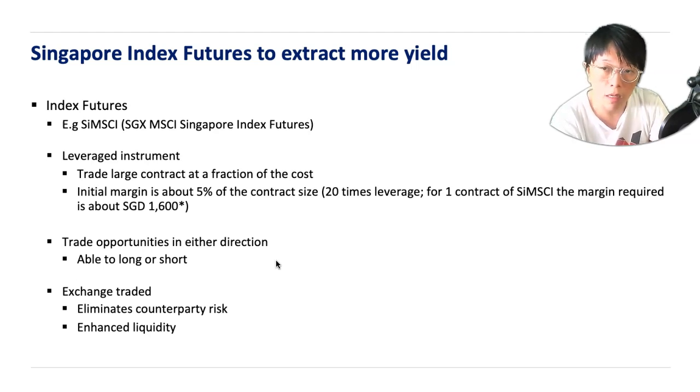This means that if you want to roll your trade overnight, you need to make sure that you have enough money, which is the overnight maintenance margin, in your account already. So to start off with trading SiMSCI, you need about 5%. If you assume the full contract amount is about 30,000+, then the average margin required is about 1,600. In the past 2 years, I've not seen the margin requirement for SiMSCI exceed 1,600. I think we can safely assume it's about 1,600 to start off one contract of SiMSCI.